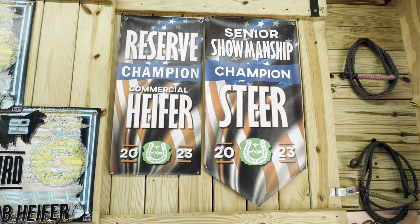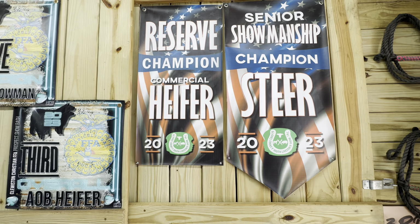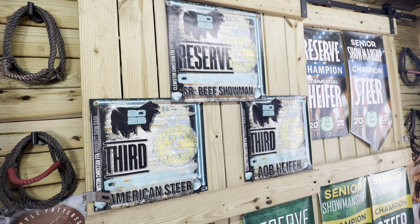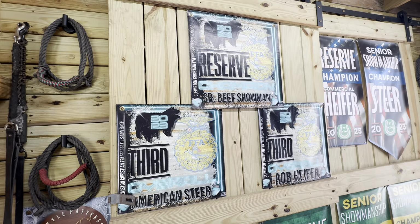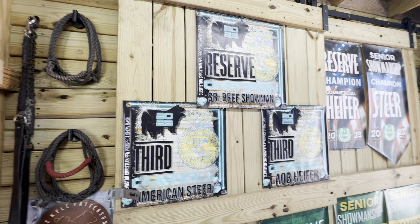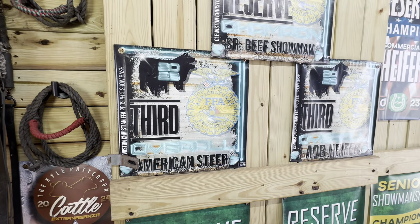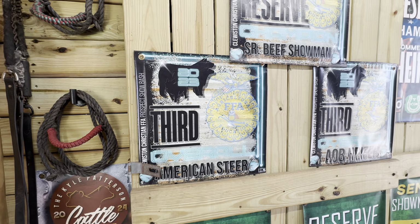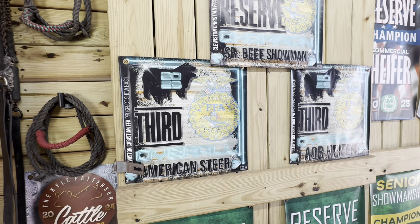2023, I won senior showmanship, and that was with my steer Rusty. And then I won reserve grand champion heifer, which was with my heifer Cypress. In 2023, I also went to the Clewiston Prospect Show, and I got reserve grand champion senior beef showmanship, which was with Willow. I got 3rd overall AOB heifer, which was with Willow. And then I got 3rd overall American steer, which was with a steer that I had named Apollo. And he was a really good steer, but he went and showed at the South Florida Fair, and he did not place over there. He did get 5th overall showmanship at the South Florida Fair.